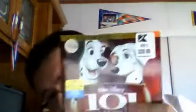Next up is the 2008 Dalmatians DVD. You can see I bought it from Kmart back in 2008. And the back. Unfortunately, there's no critic review blurb. This is Walt Disney's original classic.